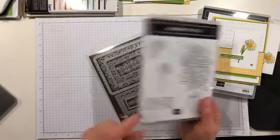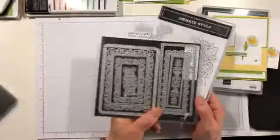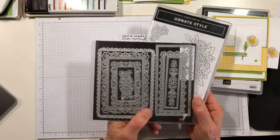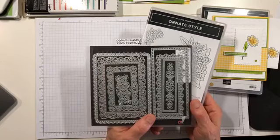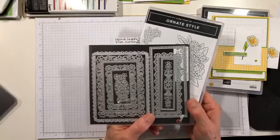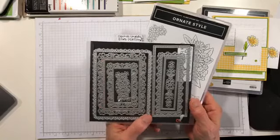You're going to find it bundled with the gorgeous Ornate Layers die set, which I've used a couple of times already.